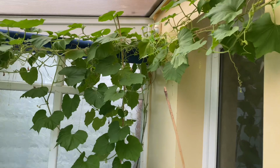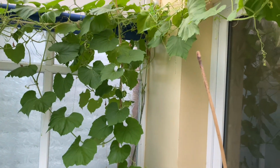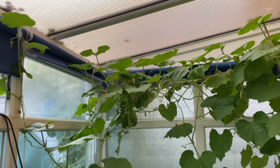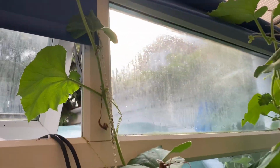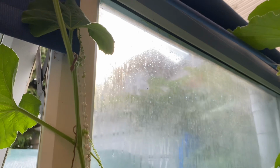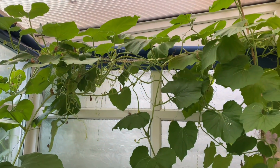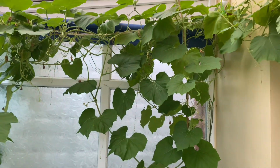In here I've got nothing. I've already harvested two small ones. But no flowers, no nothing. I had a little one here somewhere. I think it fell off. Yeah, only one's dead. So I'm not sure if I'm going to get any more in here. I've still got two, which I can't complain actually. It's been a bad year all round anyway.